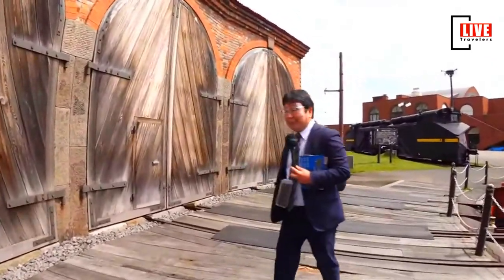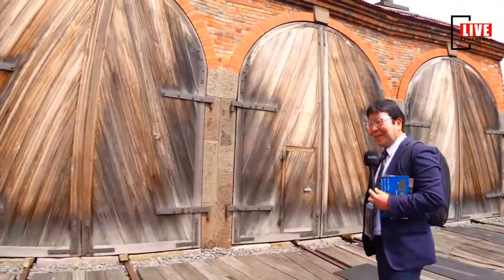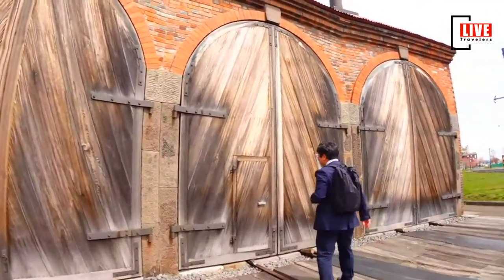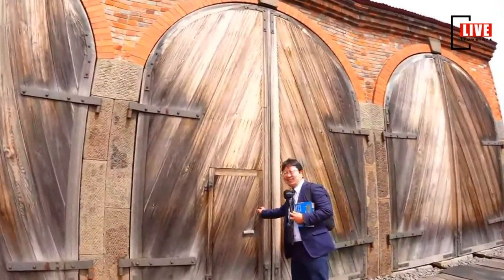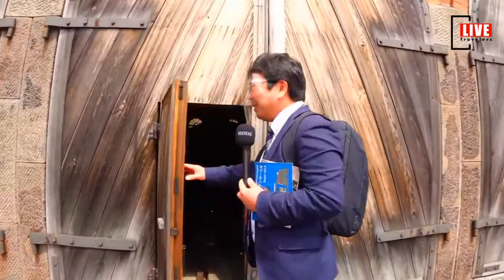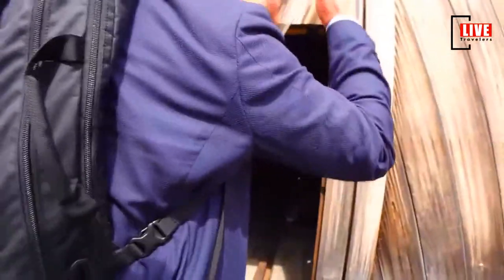Okay, now we are going into the important cultural property of Japan, roundhouse number 3. Maybe a little bit dark inside, but there are still lights on. Okay, so watch your head and watch your step.